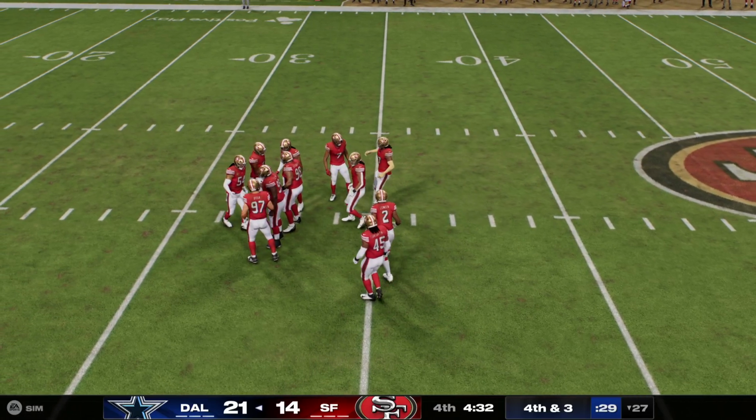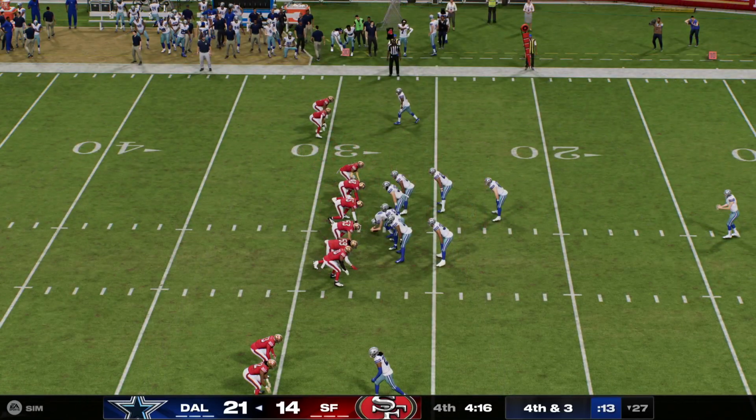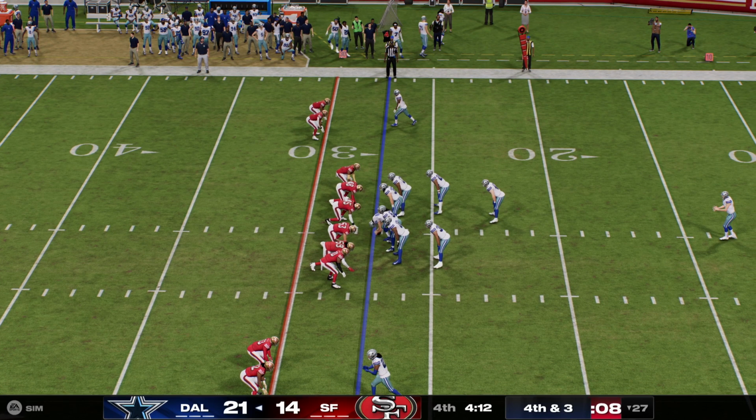This play here, Mike, is just all about the get-off of the defensive line. Watch how fast they go when that ball is snapped. Nowhere for this running back except to go down for a loss.